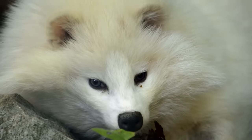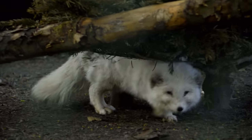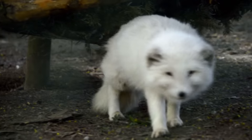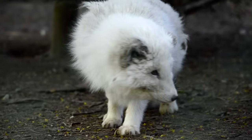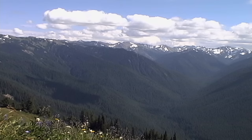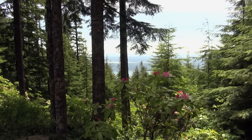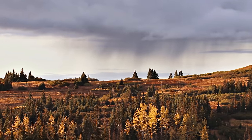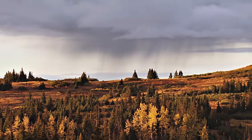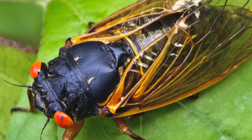Animals' body clocks can last longer than a day, or a season, or even a whole year. To illustrate, we leave the frozen tundra of the Arctic behind and travel to the deciduous forests of the eastern United States, the principal habitat of the periodical cicadas, also known as magicicadas. Cicadas spend a lot of time underground. In fact, the vast majority of their lives.